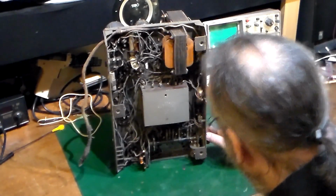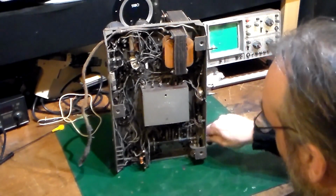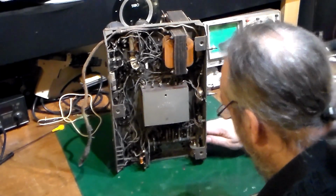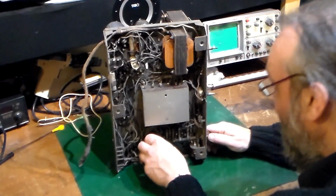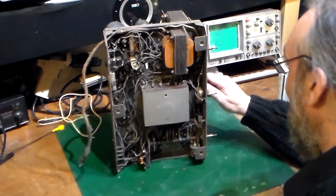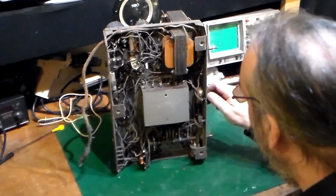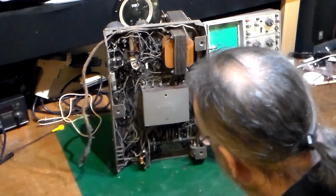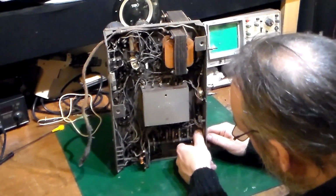Now, I was under the impression that these sets were too... right, so to change waveband, you actually pull that out to change waveband. Because that'll disconnect that from that. I'm not sure how you actually change between long wave and medium wave on this set. It is a dual band set. I saw that from the trader sheet, but I'm not 100% sure how you actually change between long wave and medium wave.